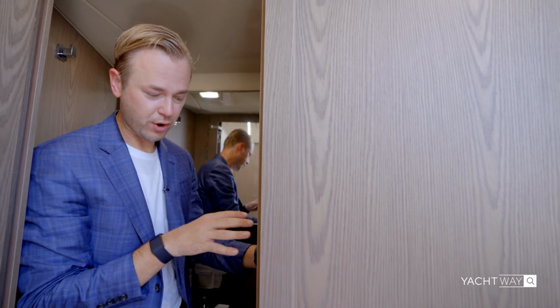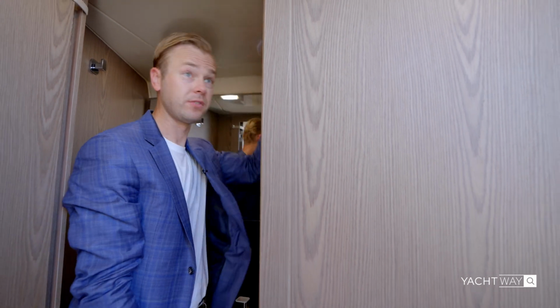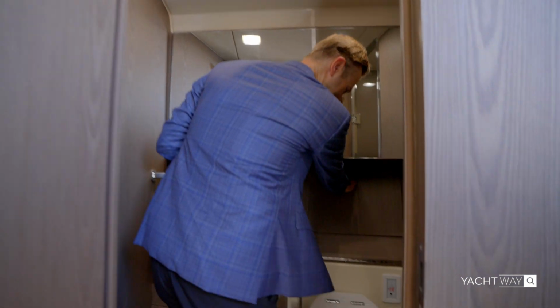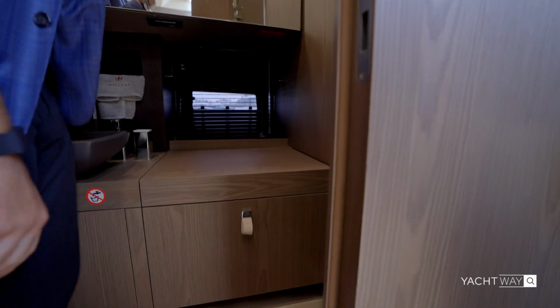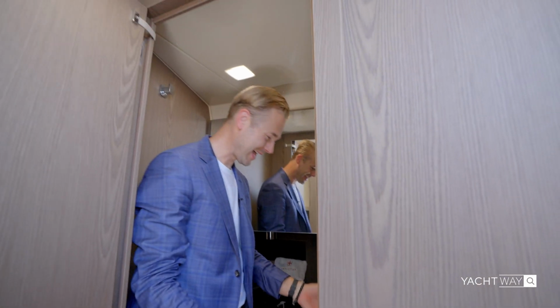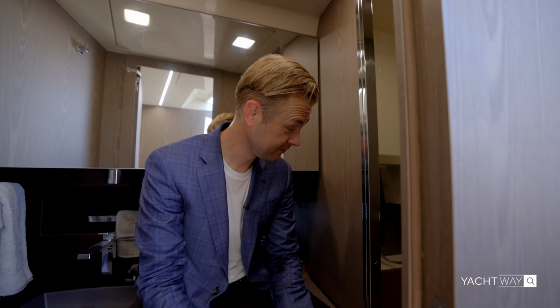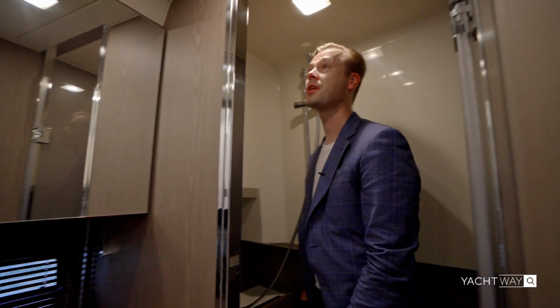It has a dry head. Nothing to talk about over there. Also has plenty of headroom. 6'1" by the way. It has a toilet. Nobody likes to see a toilet on the boat. Check this out. So you have, once again, a leather pull. You can pull this whole thing down, and now the toilet is hidden. How cool is that? And it's not just hidden, you can use it even as a bench if you want. This is nice. This is really nice. Let's keep talking.